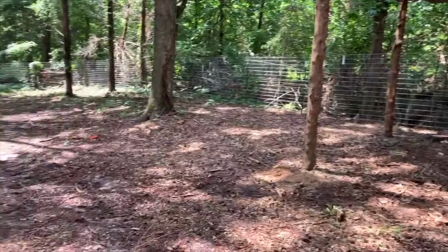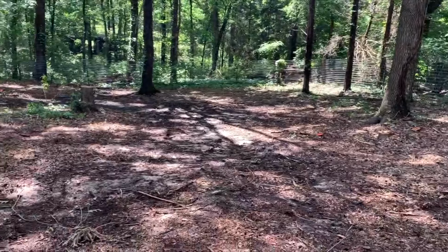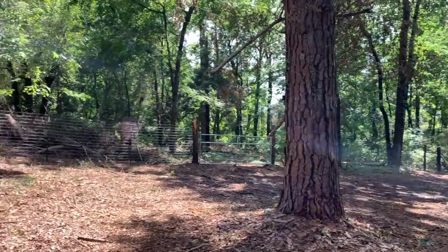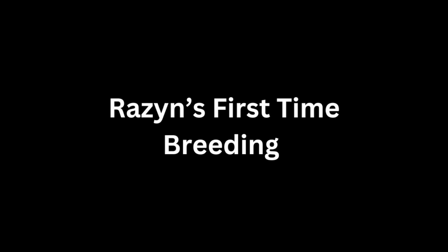So anyway, they're doing great, and hopefully they're gonna like their new location. It's very shaded under the trees and just quiet. So I'm excited that they get to have this new area. And then after the breeding of the rest of the herd, we'll be moving everybody around again. But so far, these two are doing great.